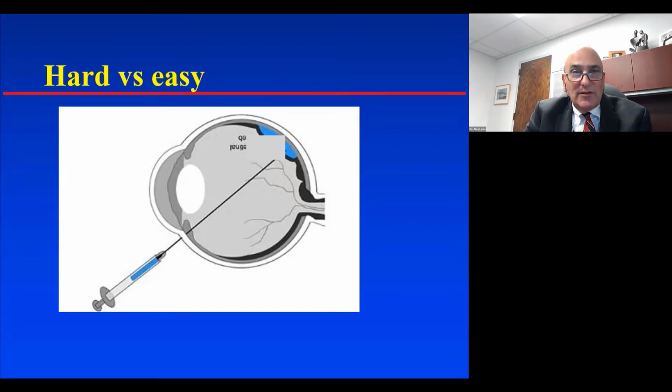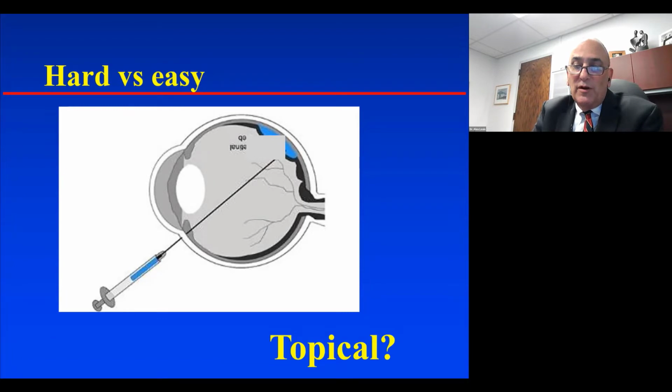There are technical challenges that we've learned over the years to make this easier, like 40 gauge needles and so on and so forth, technology that can help us do it. But there may be even easier ways to give gene therapy. For example, what about eye drops? The idea of using gene therapy in the form of eye drops for corneal dystrophies is something that's being worked on right now. There's been a clinical trial using it for the PAX6 gene for aniridic keratopathy, putting the gene directly onto the surface of the eye to treat one form of mutation in that gene.